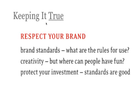And then I have to say it again because it's so important. Creating a brand standards will protect that investment. If you allow people to misuse it, it will quickly get diluted. It'll lose its power. It'll lose its effectiveness, and you've lost the investment.